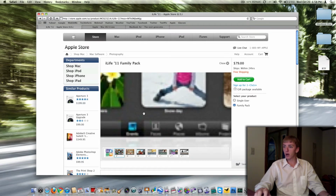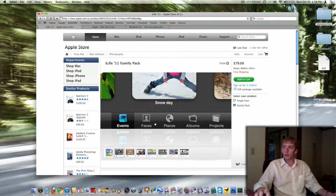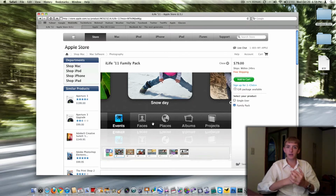Notice down here on the bottom, once my crappy internet connection buffers, there we go, it looks a little bit like iOS, doesn't it? I really think they're trying to bring the iOS feel and look into OS X, which I do and I really don't like at the same time. I do like it because it's streamlined, it looks good, and it's easy. But a desktop interface should be a little bit more complicated, thus with more features and just a better environment.